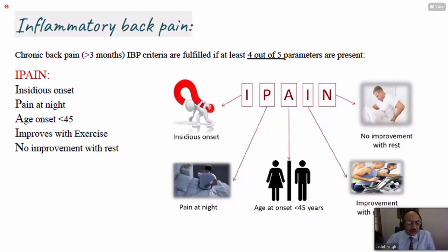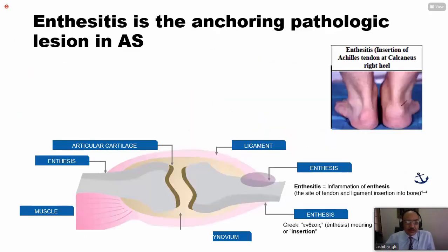So this is in contradiction to the mechanical back pain, which may have an acute onset or an insidious onset, has no relationship to pain at night, can occur at any age. The mechanical back pain actually worsens with exercise and improves with rest. So hence, it's very important to identify inflammatory back pain in patients who present with this problem to us.